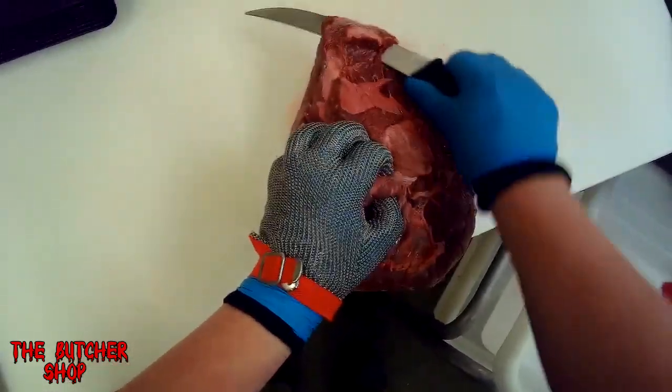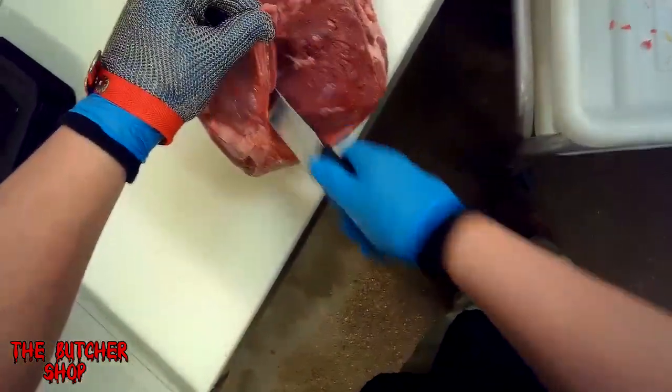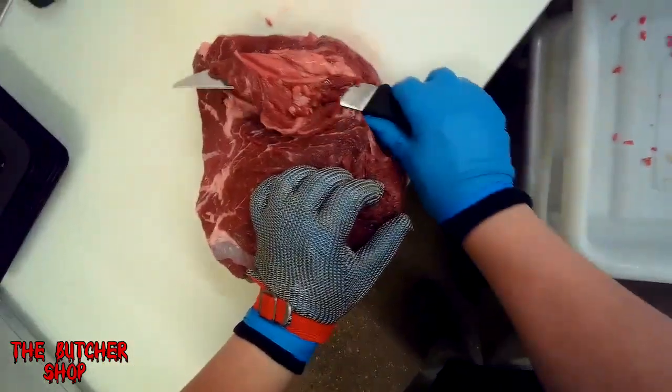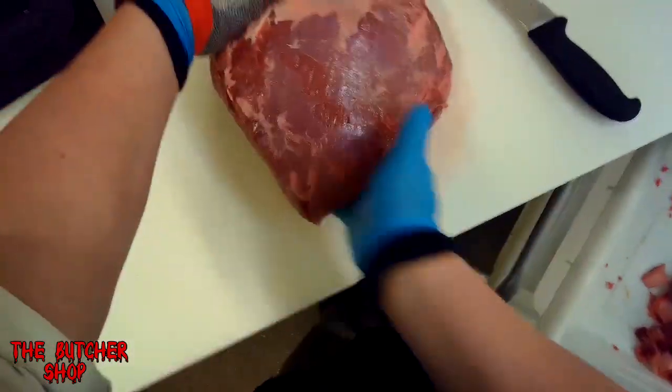So by doing that, this is a sirloin tip, for example. You want to take off all the trimmings that you can that's going to give it a bad presentation in the meat case. The better you make that piece of meat look the first time, the less chance you're going to have of having to reduce that piece of meat and take less money for it. You want it to sell the first time around.